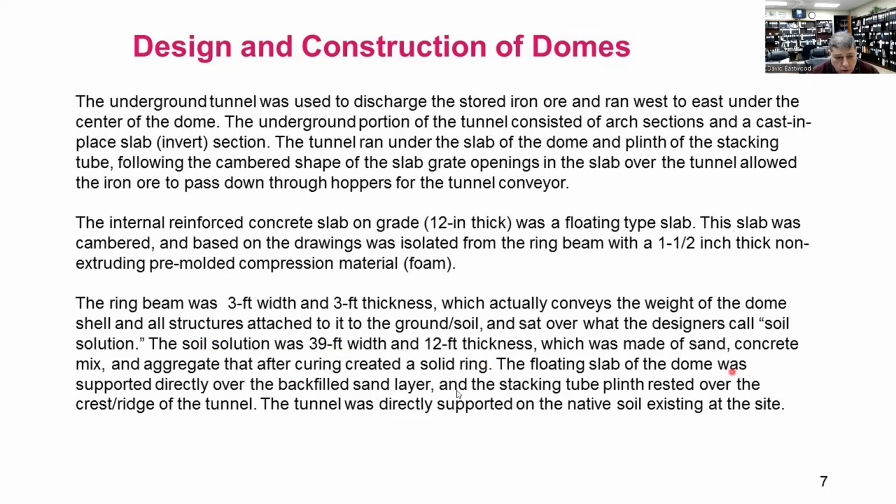The floating slab of the dome was supported directly on top of the soil. It was 12 inches slab, supported on sand, and the stacking tube rested over the crest of the tunnel. The tunnel was directly supported on native soils on a slab. It was a slab underneath the tunnel, and they put the precast tunnel arches in there.